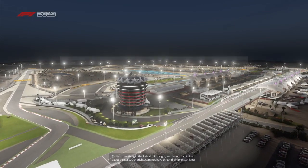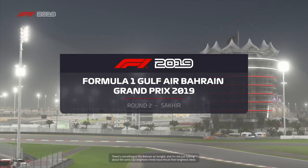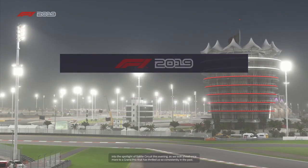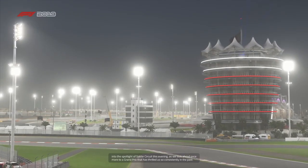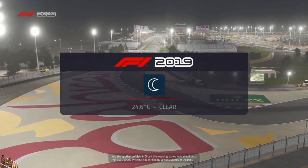There's something in the Bahrain air tonight, and I'm not just talking about the sand. Our brightest minds have thrust their brightest ideas into the spotlight of the Sakhir circuit this evening, as we look ahead once more to a Grand Prix that has thrilled us so consistently in the past.